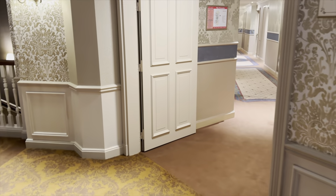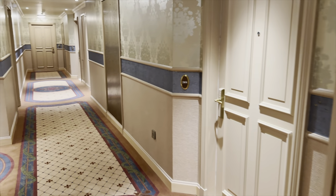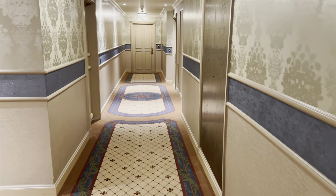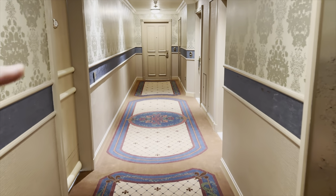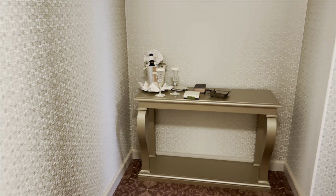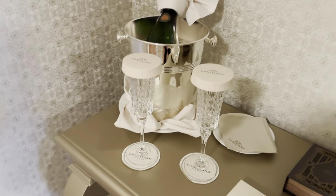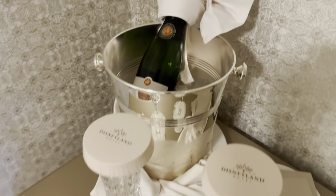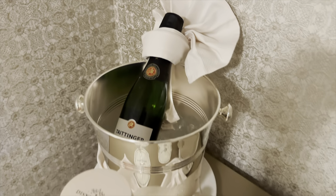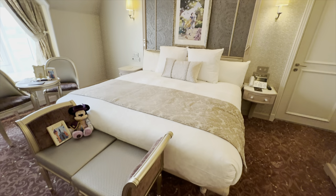And this is the way to our room. Our room is over there. Welcome in our room. We were welcomed by the Disneyland Hotel with this nice bottle of champagne and two glasses and a box of chocolates, which is in this book. And here it is, our Castle Club room.